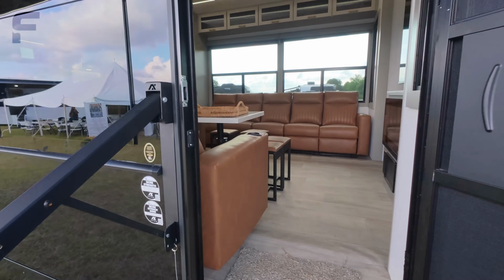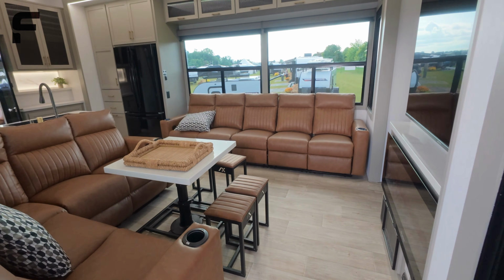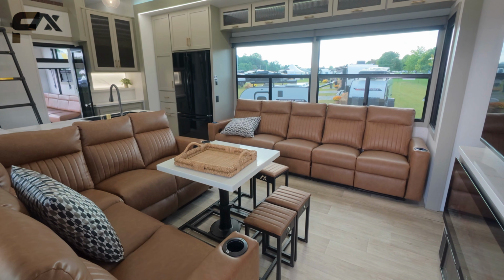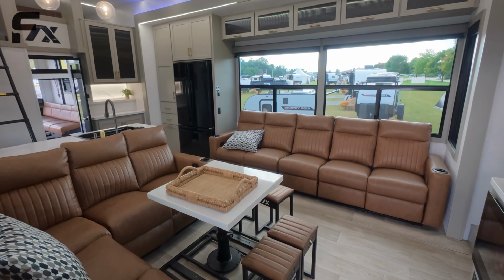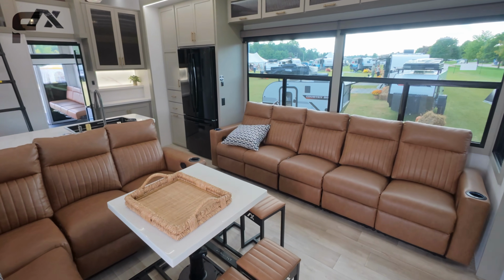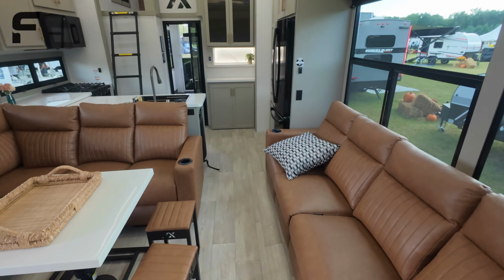And then as we step inside, hopefully y'all appreciated the thumbnail on this video. I actually took the thumbnail picture on a different day while I was here. I waited until there was a day with a good sunset to come and get that thumbnail picture for y'all. So that was not photoshopped or anything like that. That was just a great sunset, really highlighting how nice this RV looks on the inside.